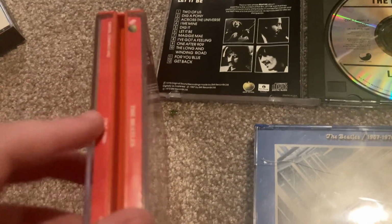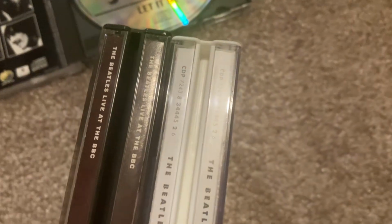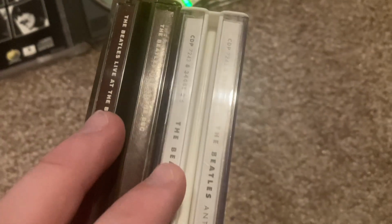Take Red and Blue, for instance. Name of the band, title. Name of the band, title. So then why are we messing it up on these two? Once again, we're just putting the title on both sides.